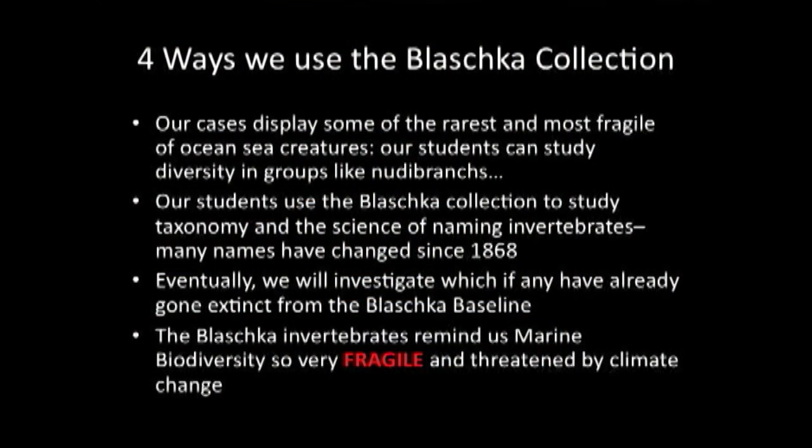Our students also use this collection to study taxonomy and the science of naming invertebrates. As I said, many of these names have changed, and it's a really nice project for some of the students to go back through the historical works and trace those name changes. And eventually we'll use this to investigate how many of them are still extant.